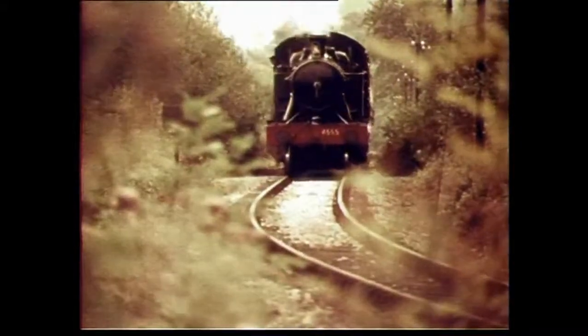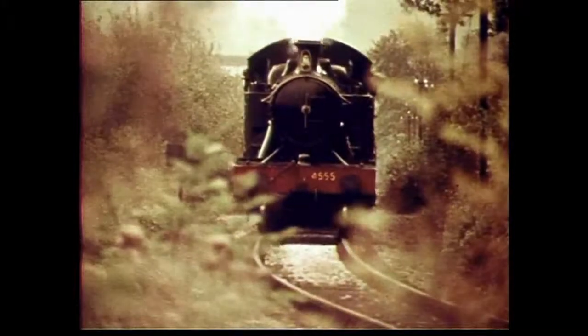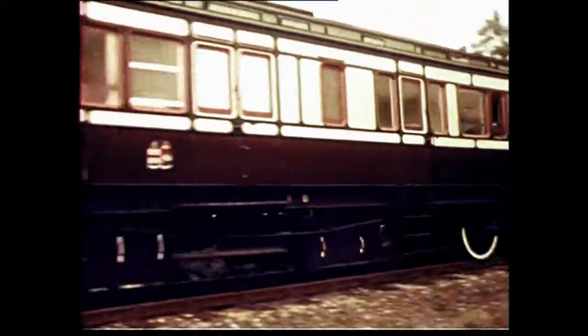The Yelverton to Princetown branch of the Great Western Railway was opened in 1880 to provide transport for the people in the remote Princetown area. The line passed close to Burrator Reservoir, and living in Yeo Farm just below the dam was Ethel Bowden, a young girl at the time of the First World War, who vividly remembers one particular train.